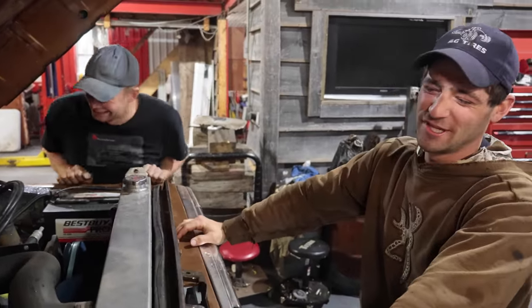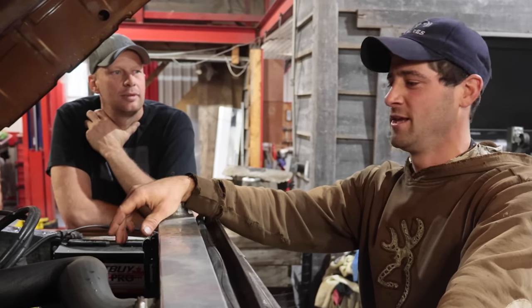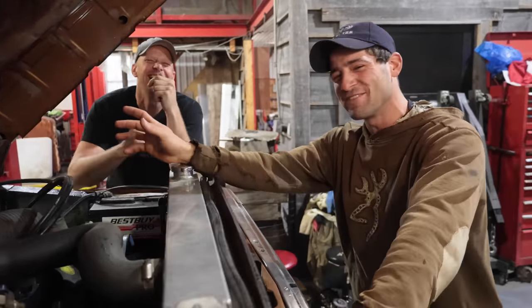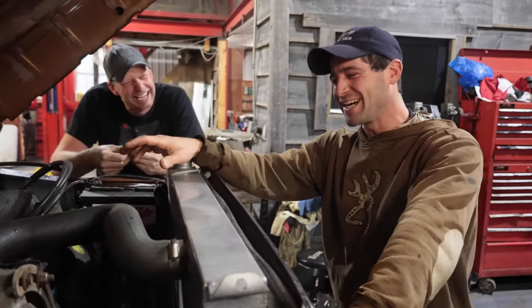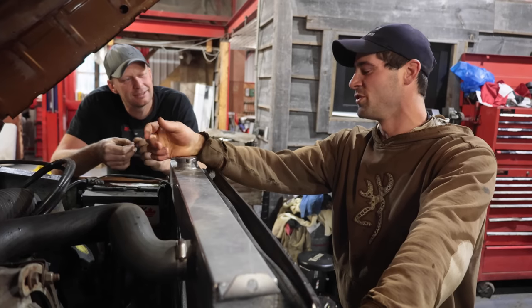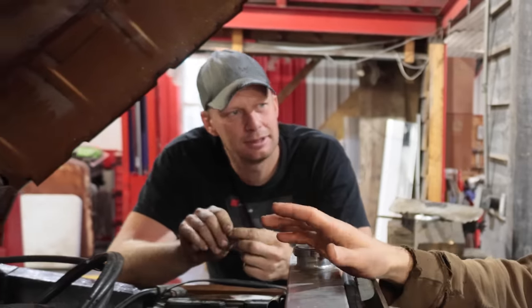Nice. So what would you do different? Don't put an IDI in it. It's kind of gutless. Sorry, Peg. It might last forever. Sure, but kind of gutless. They don't start great in the cold and it's old technology. The 7.3 Power Stroke, they're awesome motors.